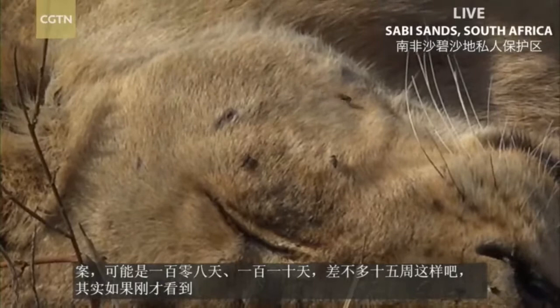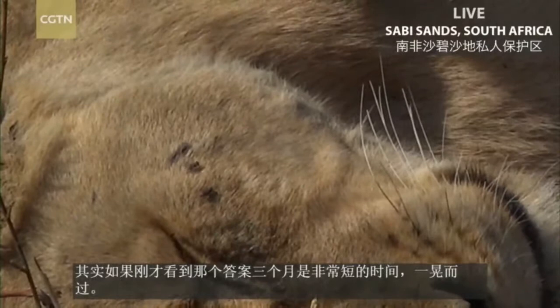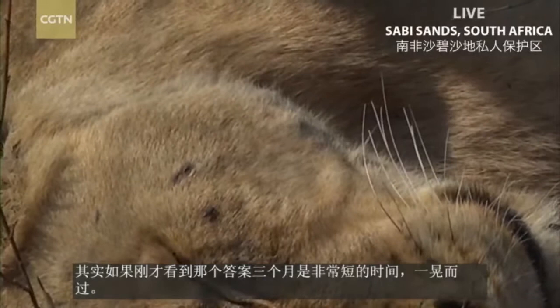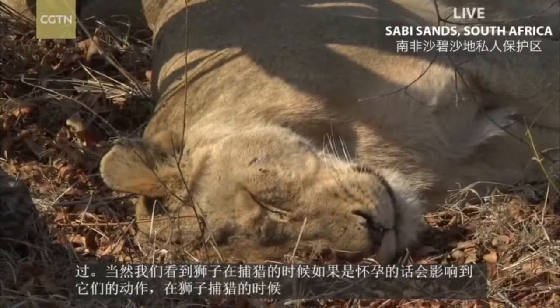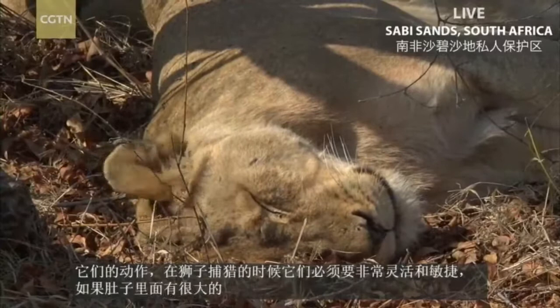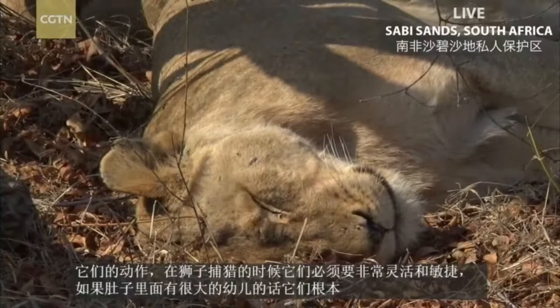But that is why the cubs are born as what we call precocial. For lions, when they're hunting, having very large babies inside their belly will influence their hunting, no doubt. They need to be quick, they need to be agile, they need to be flexible. And imagine having six large babies inside your stomach. It would be very hard to do anything.